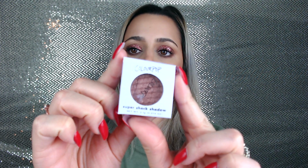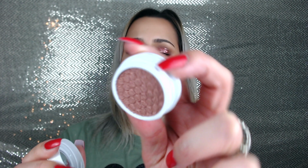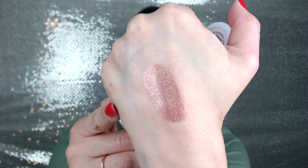Okay, next up, I finally purchased, I don't know why I had taken so long to purchase this particular shade, the Colourpop Super Shock Shadow in shade Weenie. I really like a rosy toned, or like a rose goldy shade, and so this is the shade here. Let me swatch it for you. I love these Super Shock. Ooh, that's my kind of tone, and that is the swatch here. So pretty. Definitely my kind of shade. So glad I picked that up.